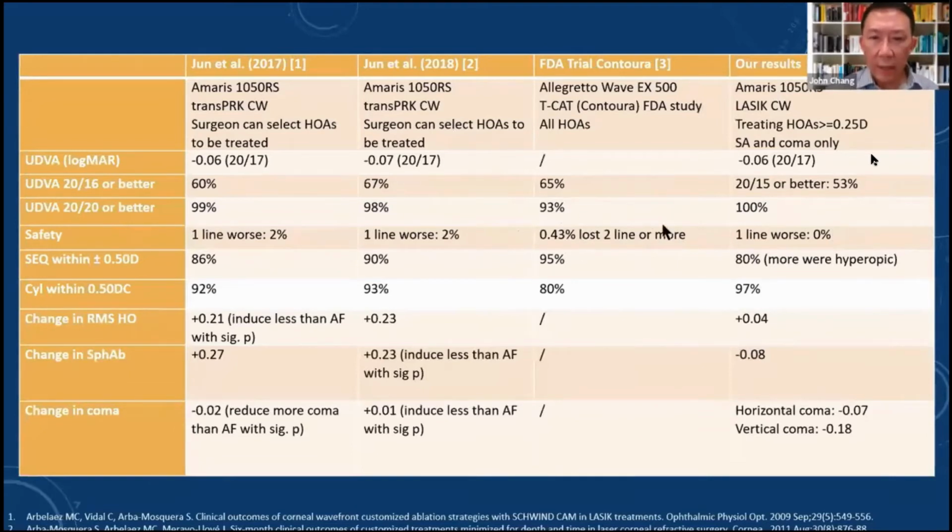In the safety, we did not lose any vision at all. With the Contura EX500, 0.43% lost 2 lines or more, and 1 line loss is really not clinically significant. So safety is very, very good. No lines lost. And in terms of spherical equivalent within half a diopter, as you know, we overcorrect our patients a little bit, and we have significantly more higher myopes, and so it's a little less. But for cylinder within half a diopter, 92, 95, 97 versus 80% in the Allegretto.